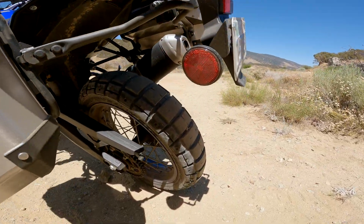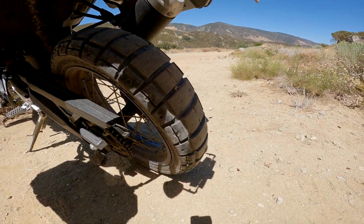Number one is the weight bias. The weight bias is so even and beautiful that you don't have to ask a lot from the tires, which is why we're able to run these. They're not knobby, but they're not street tires, but they work brilliantly on both. And because the weight bias is so great on the Tenere, you don't have to ask so much from the tire. That's number one.